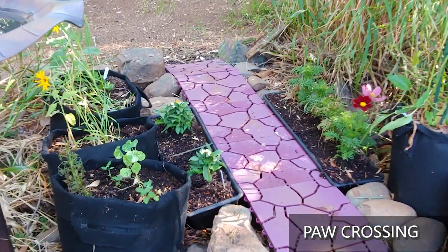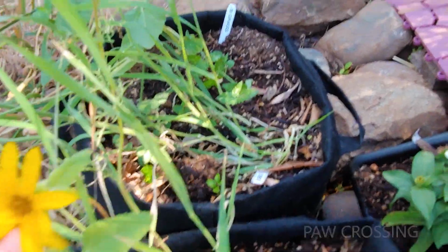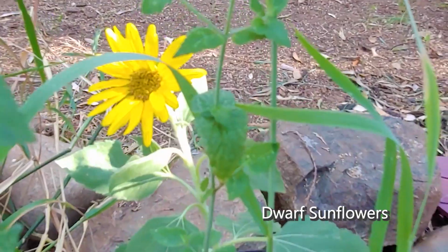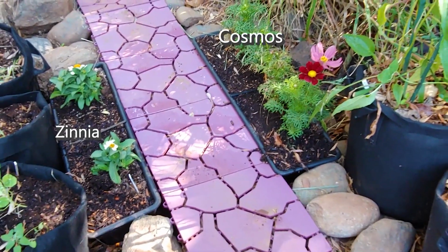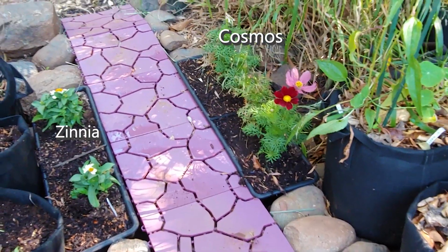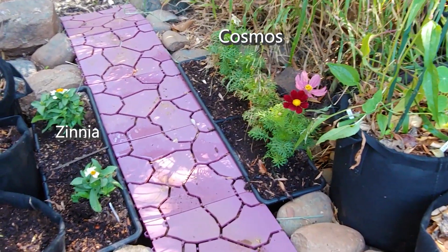As for Paw Crossing, some dwarf sunflowers have bloomed. I'm still considering what else to plant here to fill up the area as a sensory garden for the cat and dog. I've heard snapdragons are a wonderful option. Let me know if you have any suggestions.